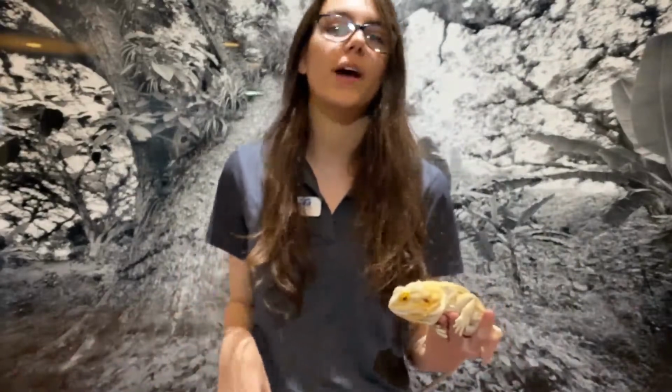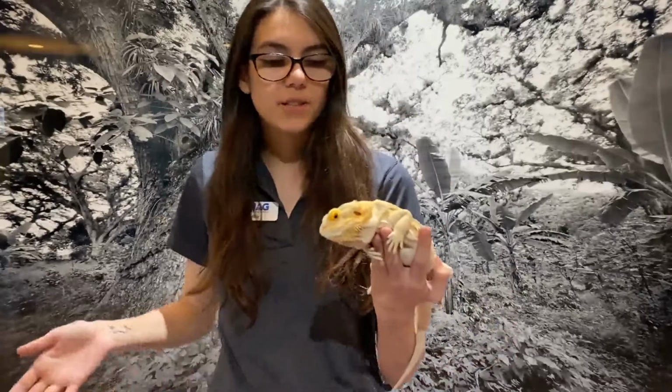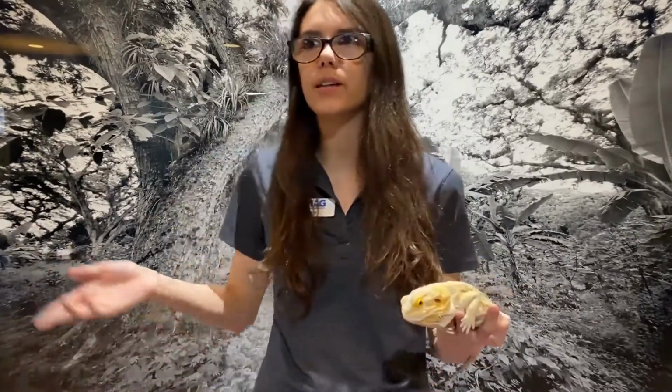Another cool thing about the bearded dragon is this is actually a venomous lizard. A lot of people don't know that, and that's because the toxin in the venom is so small that if she were to bite us, it would just be laughable, it wouldn't really hurt or anything, it might be a little itchy. The toxins only paralyze her prey, such as very small things like roaches, crickets, and worms.